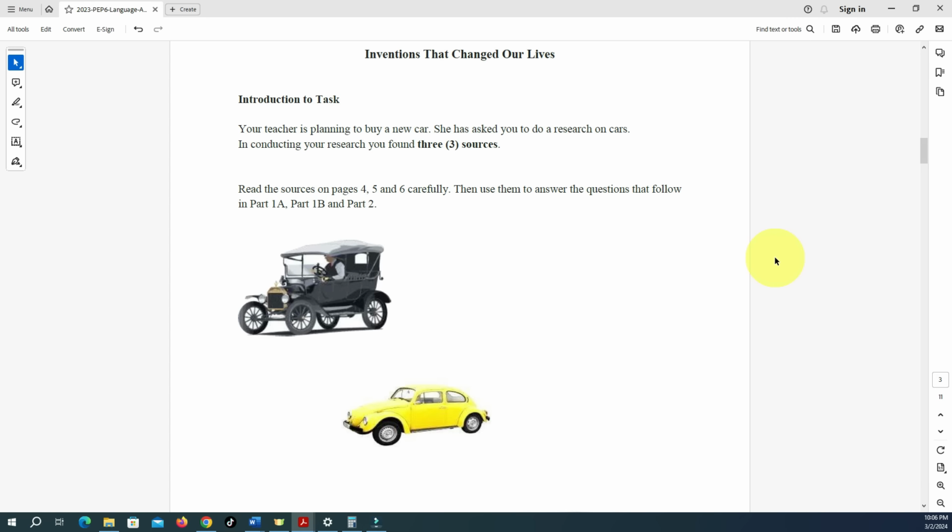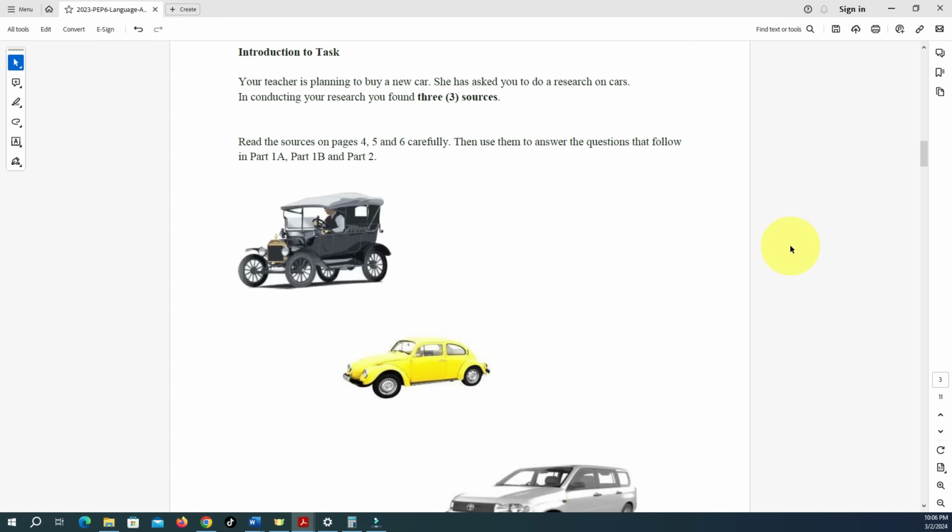So, the introduction to the task. Here's the introduction. Your teacher is planning to buy a new car. She has asked you to do a research on cars. In conducting your research, you found 3 sources, right? Read the sources on page 4, 5, and 6 carefully, then use them to answer the questions that follow in Part 1A, Part 1B, and Part 2.